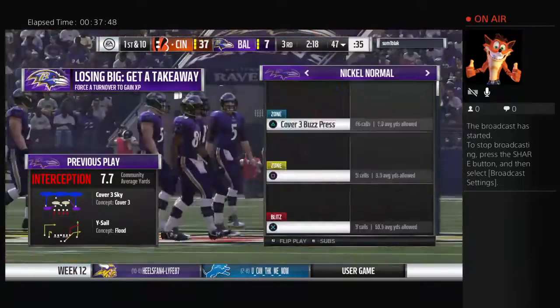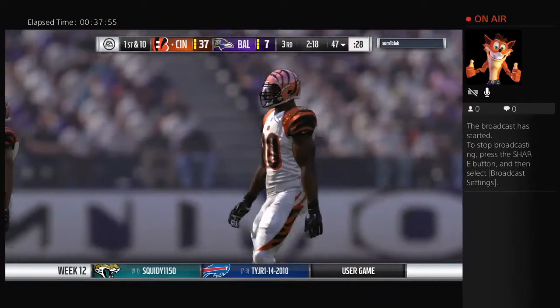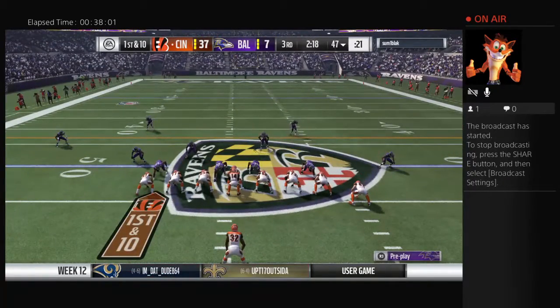So now the Bengal offensive unit back out onto the field. And they were able to punch it in the end zone last time. They'll be looking to do that again here. For the defense, obviously, they'll be looking to stop them from punching it back in the end zone. It always is punch-counter-punch, isn't it? And which team has the advantage? Well, let's just go back.